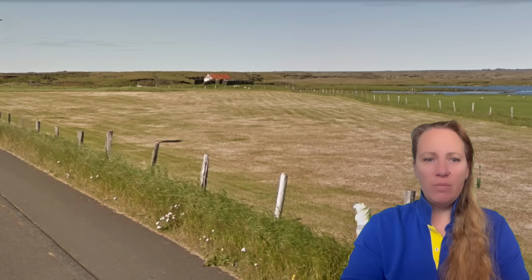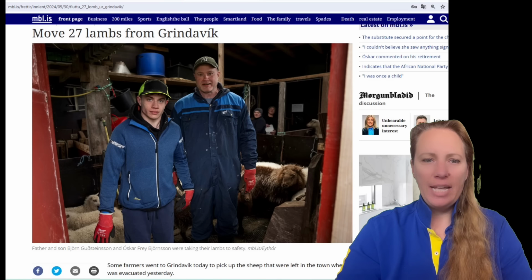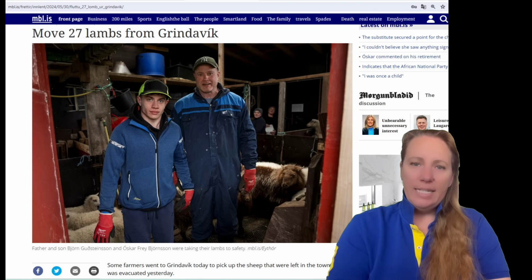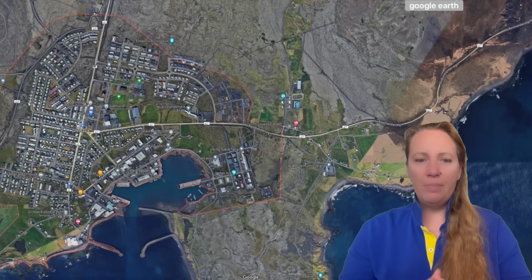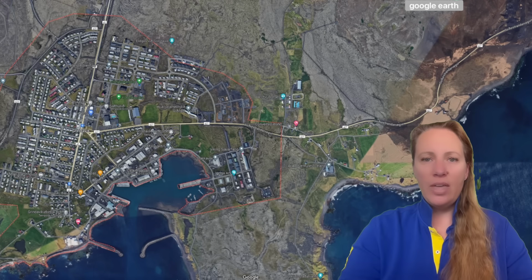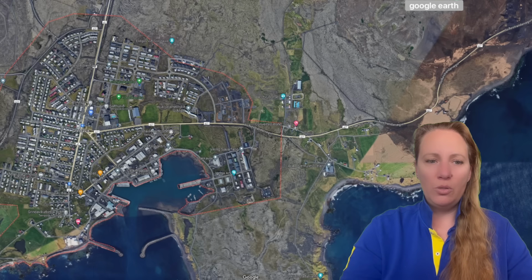And some farmers went to Grindavik today to pick up the sheep that were left in town when it was evacuated, and that is really good. And there were already photographers and journalists that were allowed to drive around town today. We know that they have been fighting for the rights to document this and for access, so it seems they're having that access now. They did let the fish processing employees back in. They were first responders into town, but other than that, they said there was not a soul to be found.